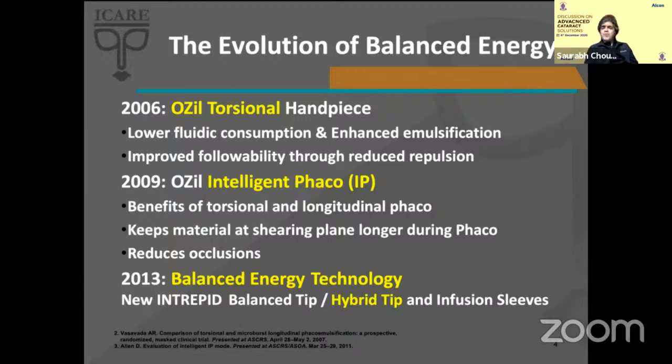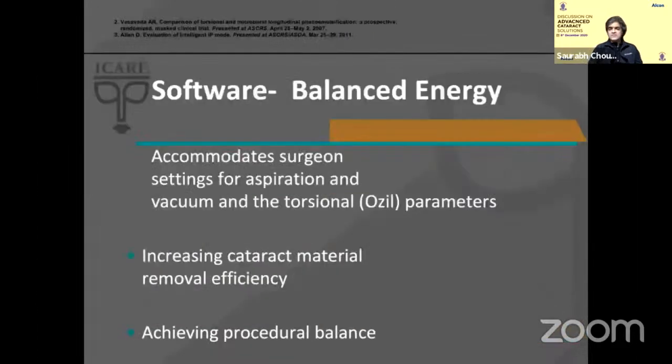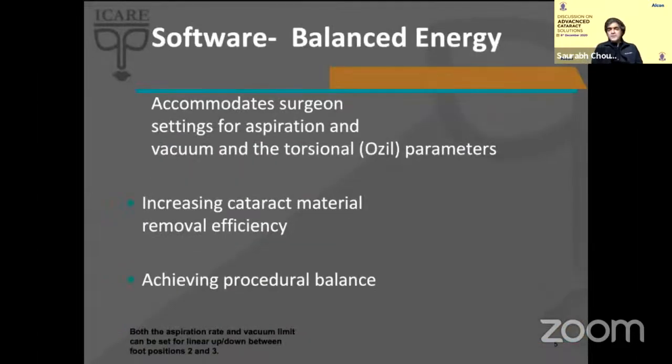It had a few problems, and the intelligent phaco, or the shots of longitudinal phaco, were incorporated in 2009. After the intelligent phaco came in, for the past 11 years, our whole understanding and our whole way of operating has changed. The balanced energy technology with the balanced tip was introduced in 2013 along with the Centurion machine, and how we work and the cases we took up for our phacos were a lot different, and we could take up a lot of other cases which were not amenable to phaco earlier.